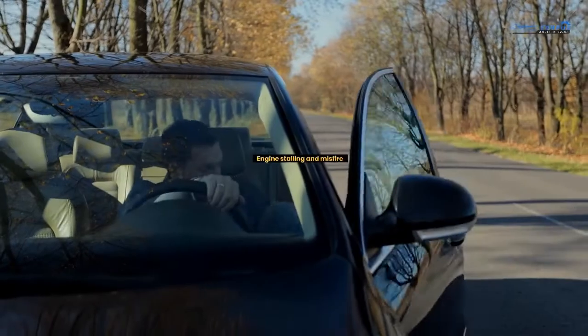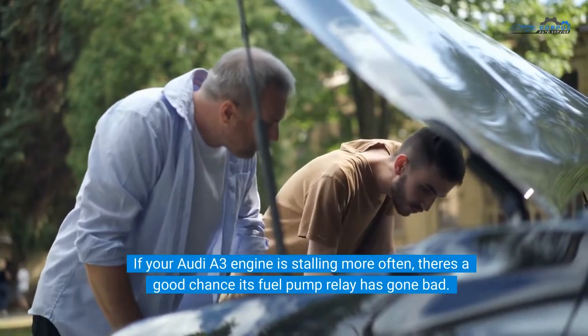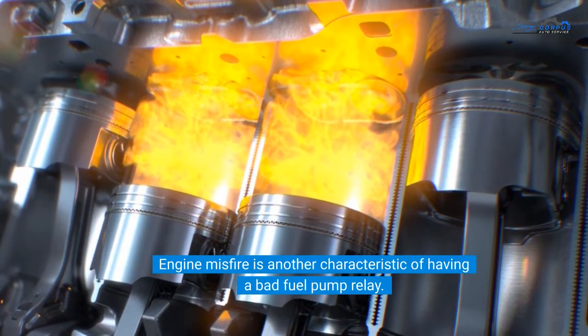Engine stalling and misfire. If your Audi A3 engine is stalling more often, there's a good chance its fuel pump relay has gone bad. Engine misfire is another characteristic of having a bad fuel pump relay.